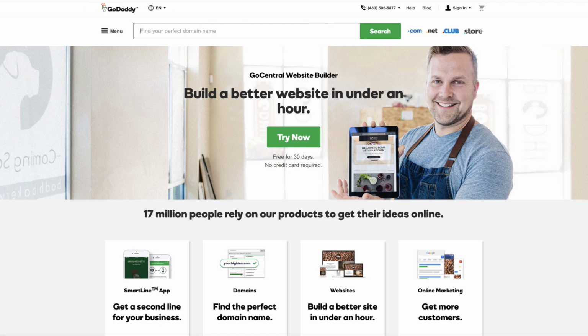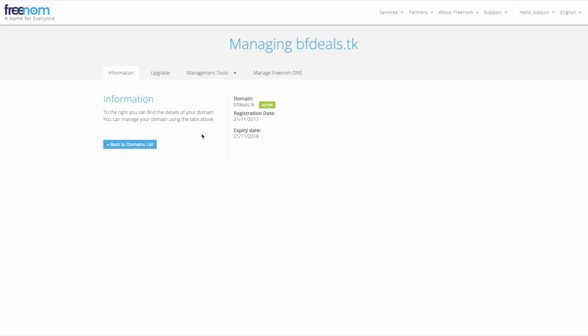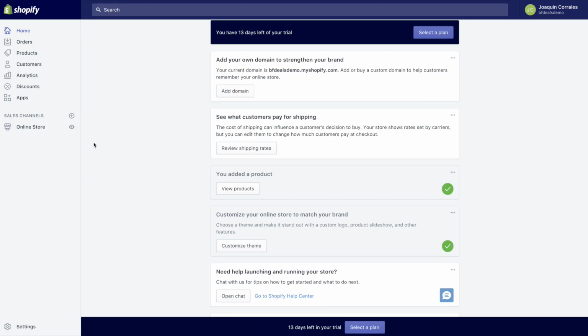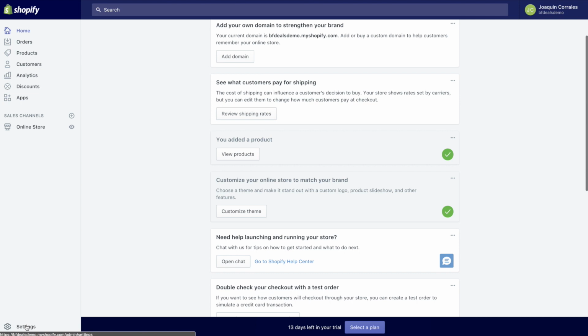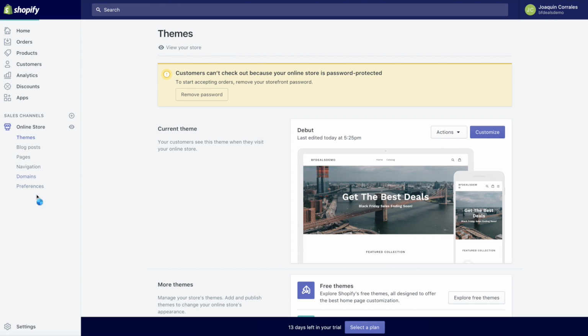Now, after we have the domain, let's say that we got it through the free one, when we get the domain, we're going to come to these settings here. So bfdeals.tk, that's the domain that I got here for free. And what I'm going to do is click on Manage Freenom DNS. And then I'm going to go back to Shopify. And when I'm back on Shopify, I'm going to click on Online Store here, and I'm going to click on Domains.